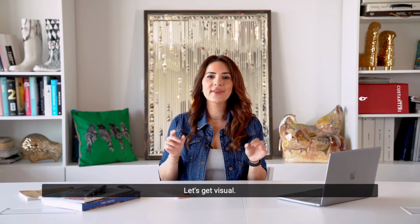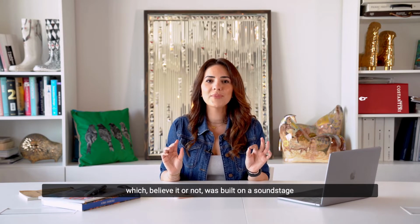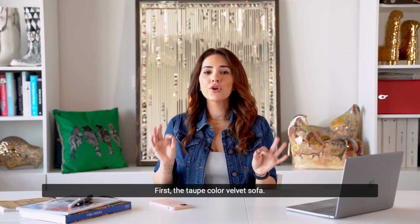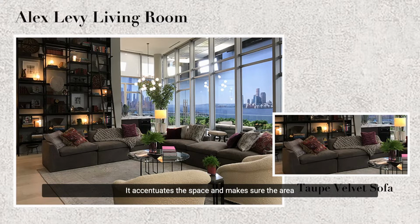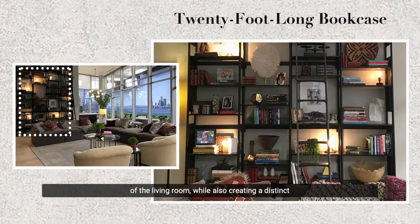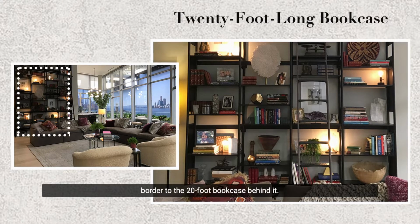Let's get visual. Here are some of my favorite picks from that penthouse, which, believe it or not, was built on a soundstage and isn't an actual dream property up for sale. First, the taupe color velvet sofa. It accentuates the space and makes sure the area is defined but not closed off to the rest of the living room, while also creating a distinct border to the 20-foot bookcase behind it.